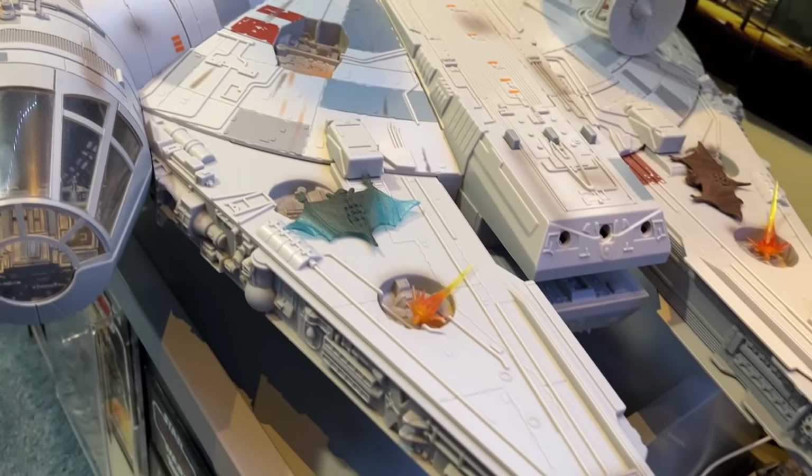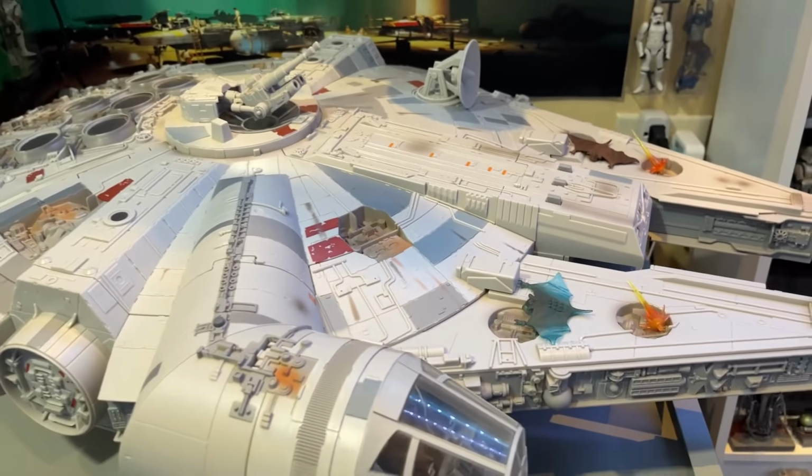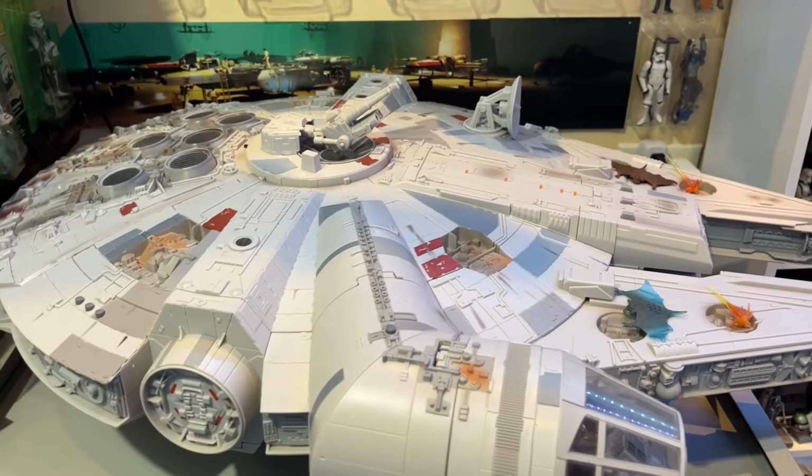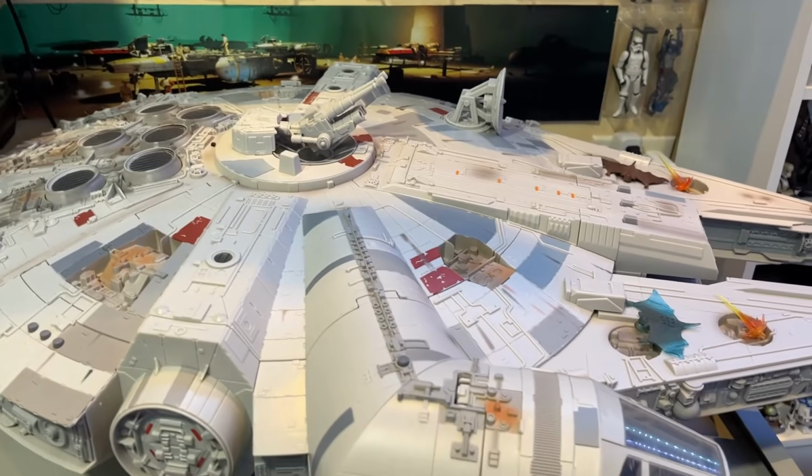So again, it's a centerpiece. It's a prize collection piece for me, and I'm sure for a lot of people, and I just love this ship. I think so much love was put into it. I don't think they're ever going to top something like this.